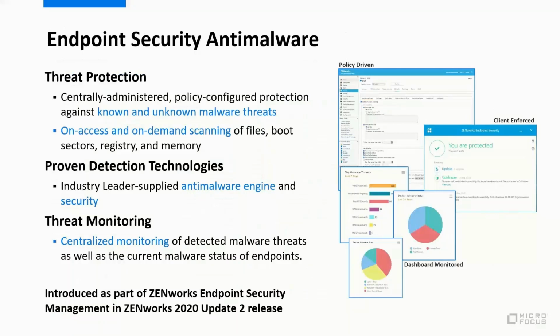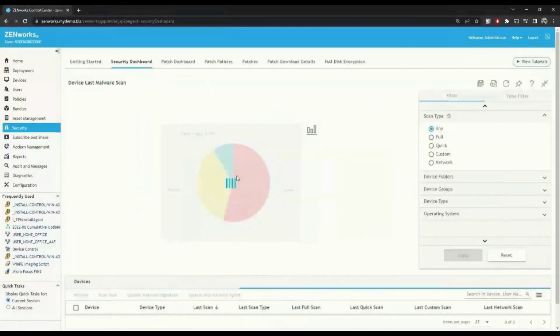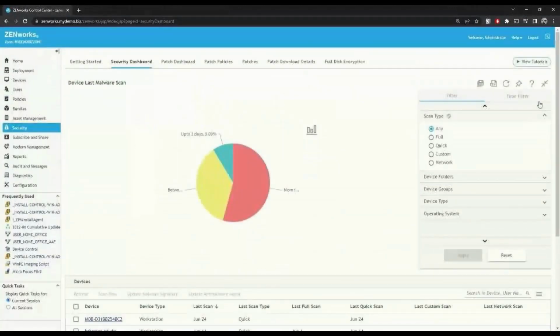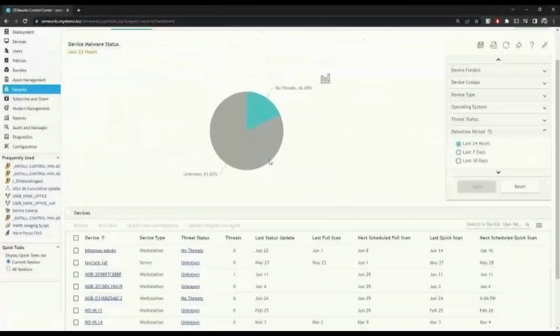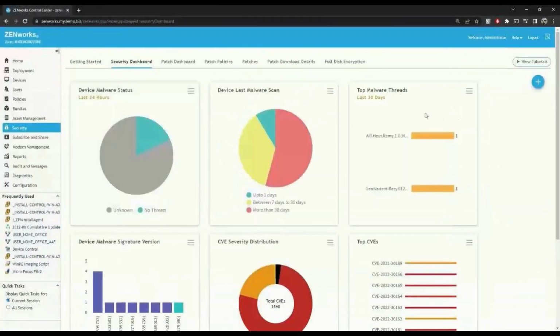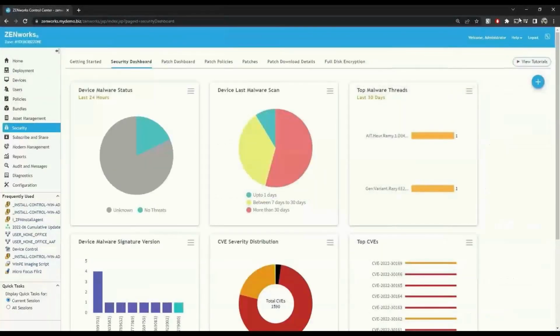We introduced an integrated anti-malware solution built right into ZENworks Endpoint Security Management in ZENworks 2020 Update 2. This solution provides centrally administered, policy-configured protection against known and unknown malware threats like viruses, worms, and Trojans through on-access and on-demand scanning of files, boot sectors, registry, and memory. It does this using proven detection technologies with the help of an industry-leading anti-malware engine. It also provides centralized monitoring of detected malware threats as well as the current malware status of endpoints.